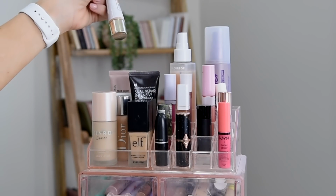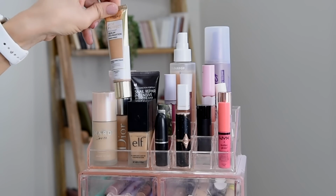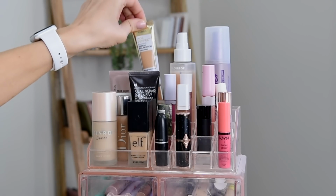And then this right here is my serum foundation from L'Oreal. I have the shade Natural Buff, which is a pretty good shade match for me. I think it's a little bit peach, but I can get away with it.